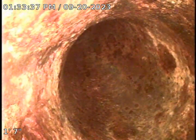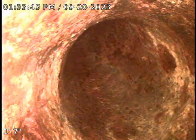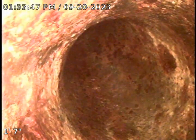There's been on and off issues with backups, sometimes during heavy rains. So we're going to televise the sanitary out to the city main. We believe the sewer goes out the front of the house, and we believe the sewer is actually on this side of the street. As you can see here, we changed to 4-inch cast iron.